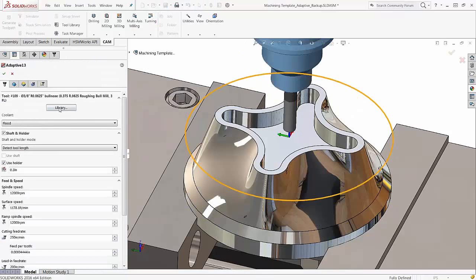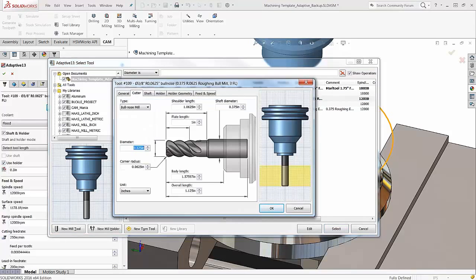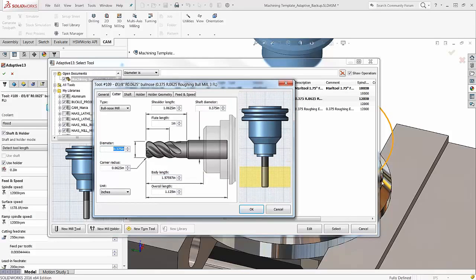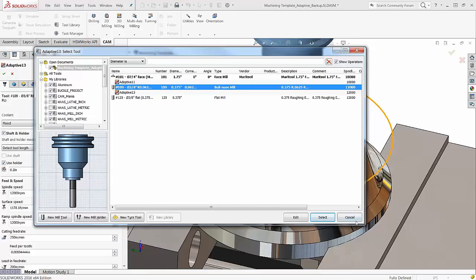And now if we go into my tool, you can see it's been updated. My tool has been changed to the new cutter that it needs to be. But you can also go back and say, okay, I need at least this much body length, and I need at least this much shoulder, so they're going to be able to cut this different part. So it's good feedback, good to be able to work with it. Really nice functionality inside of Adaptive.